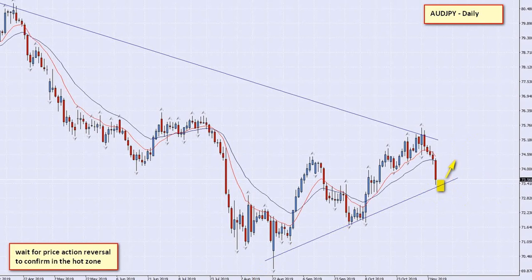While I'm here, I did get a couple of emails from clients asking a question about yesterday's euro yen trade. I was looking for a continuation of a trade like that. Go back and have a look at it. I said I was looking for the price action reversal. Now, that reversal didn't happen and it continued to go down.